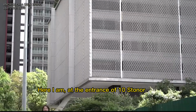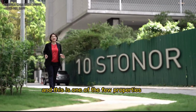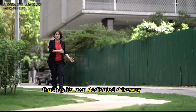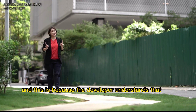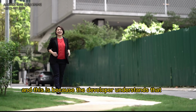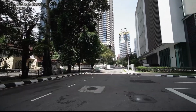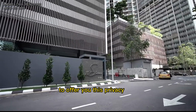Here I am at the entrance of 10 Stonor, and this is one of the few properties along Pasaran Stonor that has its own dedicated driveway leading up to the entrance. This is because the developer understands that whoever buys this property values privacy. As such, the entrance is somewhat hidden to offer you this privacy.